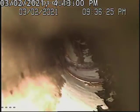The bottom is the up, by the way. Looks like 4-inch. Don Franklin was inspecting around that time. Holy smokes, how far is this? I thought her sewer was close.